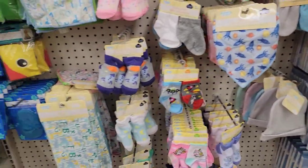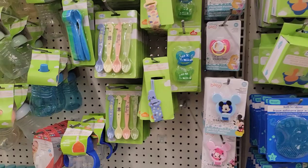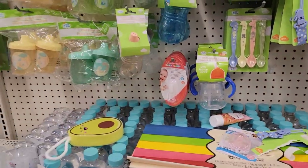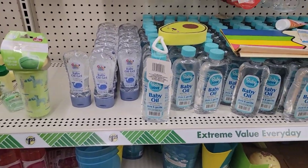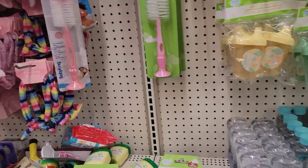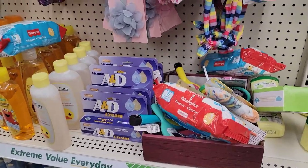So I'm here in the baby section and I'm not seeing anything new or interesting. Y'all, I tell you, Dollar Tree hunting is a job. Oh, yeah, that's when I always see the A&D one.